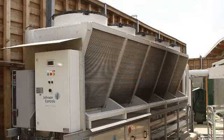Extra energy that the store needs is supplied by a combined heat and power plant, which is fueled by waste oils. Any excess that the store doesn't need is put back into the national grid, and any heat generated is used to warm the building and provide hot water. There are even solar-powered lights outside.